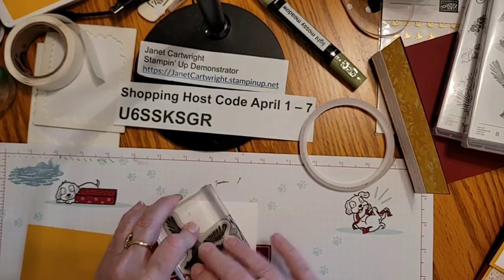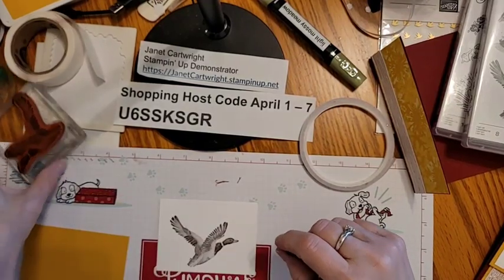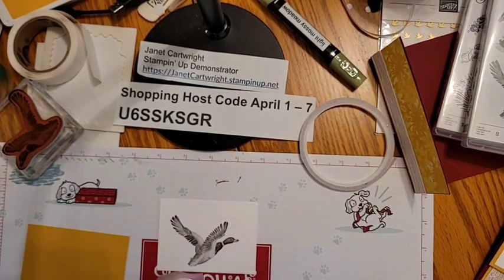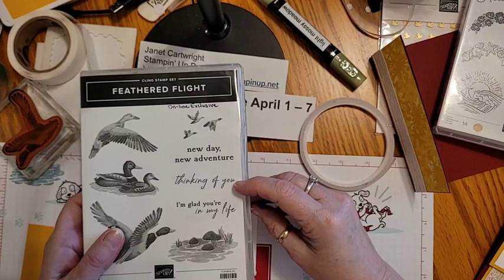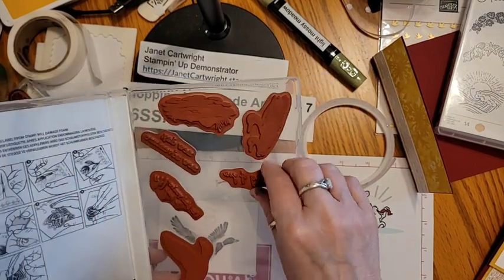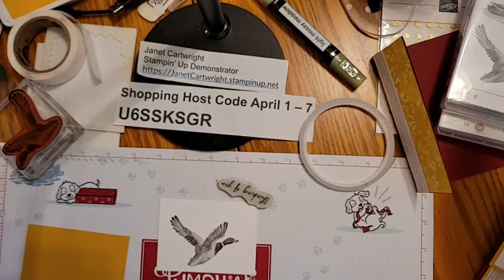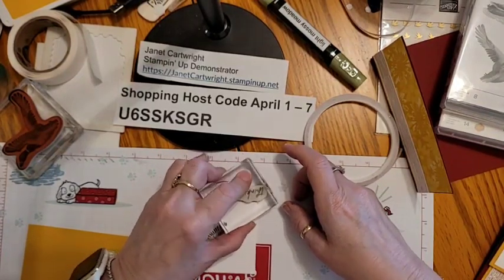Okay, there we go. Oh, now again, let's close this up. I am going to do from this set, I thought I would do Thinking of You this time. So pull out, I was going to go for the block, Thinking of You. I was going to go for the block, but I hadn't pulled the stamp out. Now, let's see, is this one big enough? If I turn it on an angle.